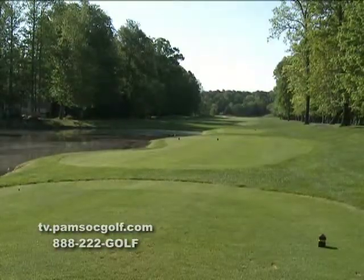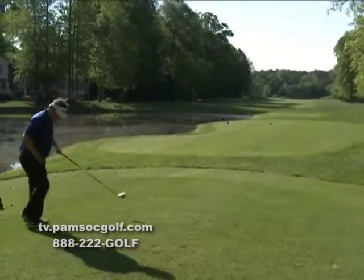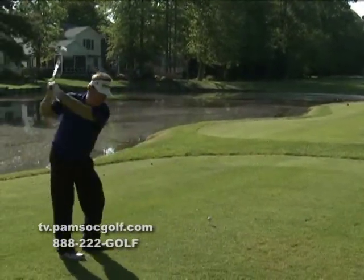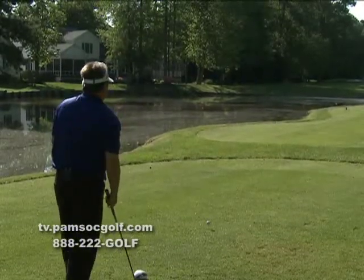All right, Bob, here we are on 15, par 5. This is the bowling alley I was telling you about. I know, dead straight. That's the shot you want to hit. All right, so we'll just try to keep it in play. Good par 5. Looks like a 3-shot hole today anyway. At least for me, that is.